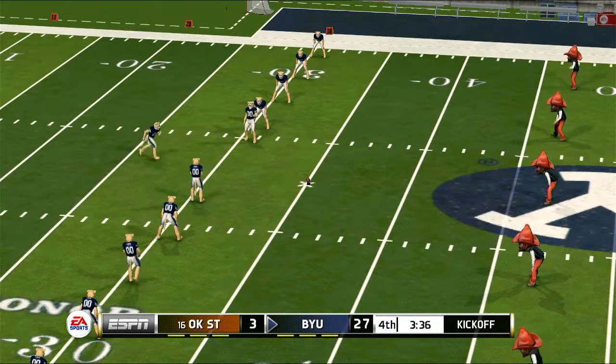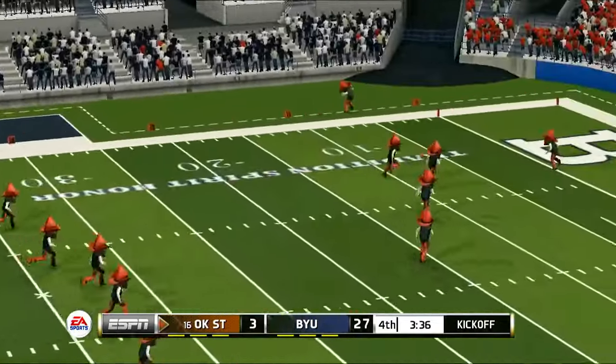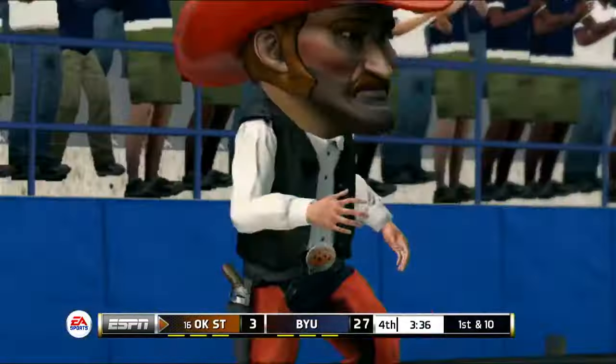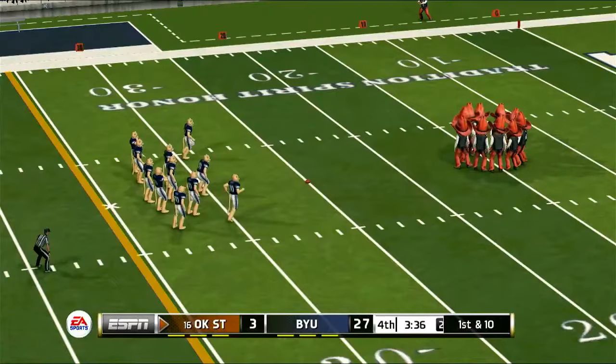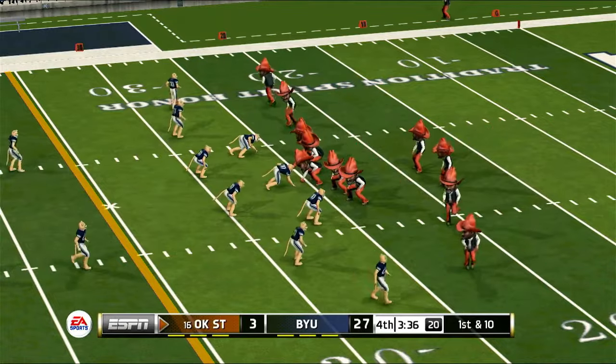Brigham Young is ready to kick it away. He just drills this one. This one's going to be down in the end zone for a touchback. The defense was able to keep him out of the end zone on their last possession, but the offense did pick up 3.